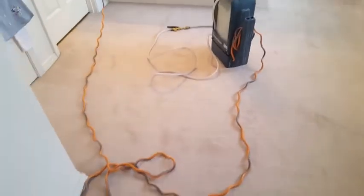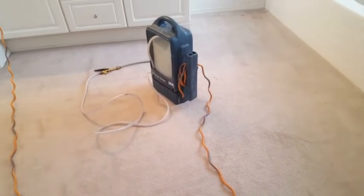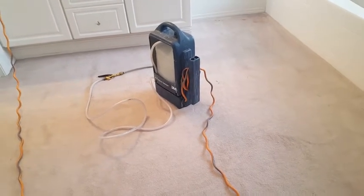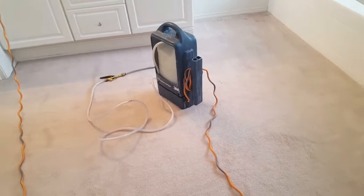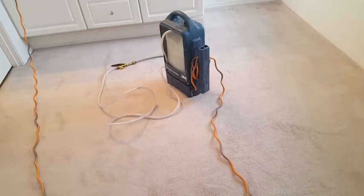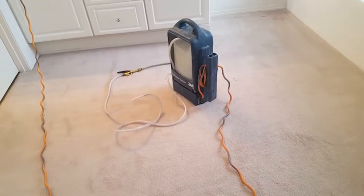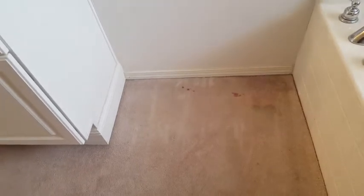Today we're going to be using a sodium carbonate and peroxide solution, and downstairs we're going to be using a Commercial Magic, which is more geared towards plastic carpets. These are olefin carpeting in this place, so we're going to use up the rest of the remnants that we made up yesterday. Typically the upstairs is the least soiled, however there are some spots here. I'm hoping this is just water-based stuff sitting next to the sink or the tub, so we'll see what happens.